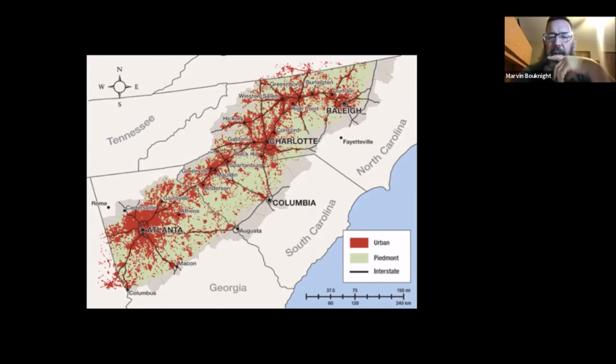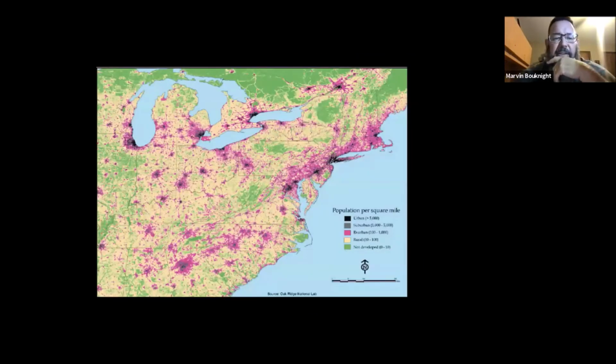Here's another good diagram to show you, based on population per square mile. You can see the densities all up and down the eastern seaboard. And guess what, guys? Where you're seeing all those clusters, that's pretty much the Piedmont. That's our area. So we are faced with dealing with a huge increase, even more than we're seeing now, of our population, people moving to the Southeast.